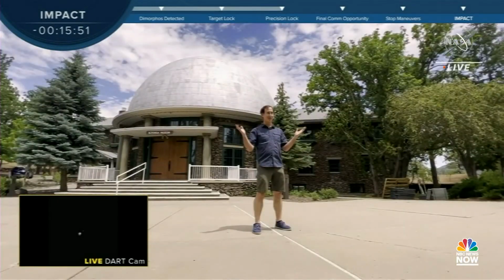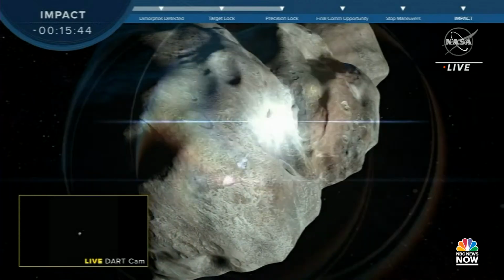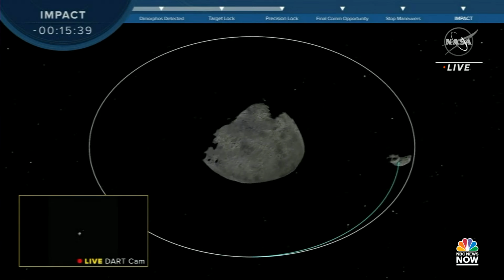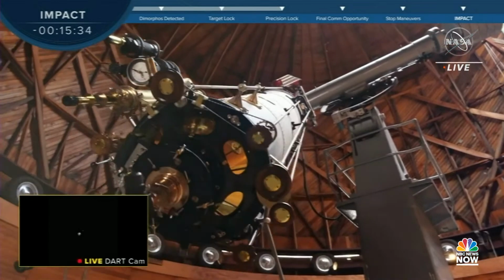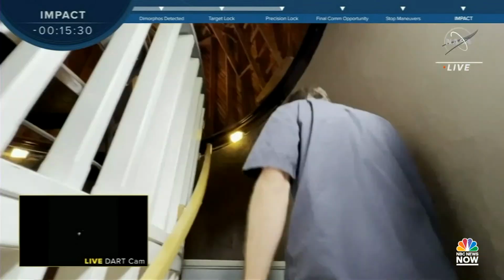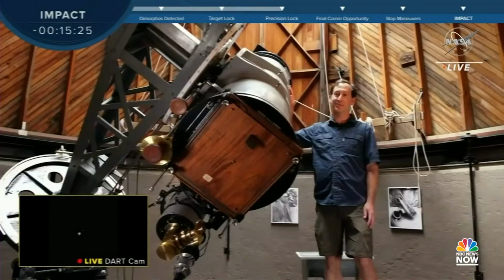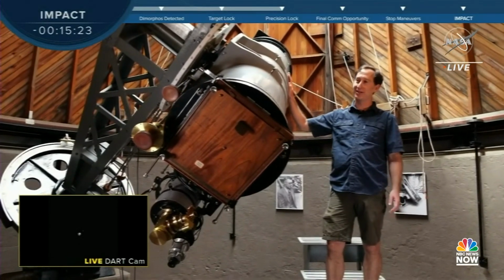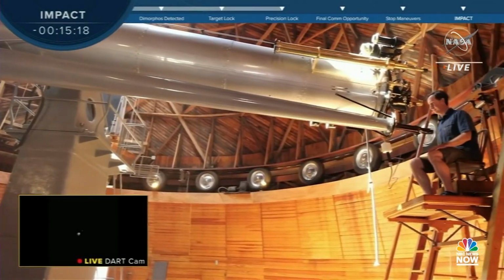This is Lowell Observatory. Lowell is one of many observatories around the world that will be observing the DART impact, NASA's first ever planetary defense test mission, to see how much a spacecraft impact can deflect an asteroid in its orbit. This is where Pluto was discovered, and we are still doing research in all areas of astronomy today. So let's go check it out. This is the Pluto telescope, the telescope that was used to discover Pluto almost 100 years ago. So here we are at the Clark telescope. This is where Percival Lowell sat to observe Mars.